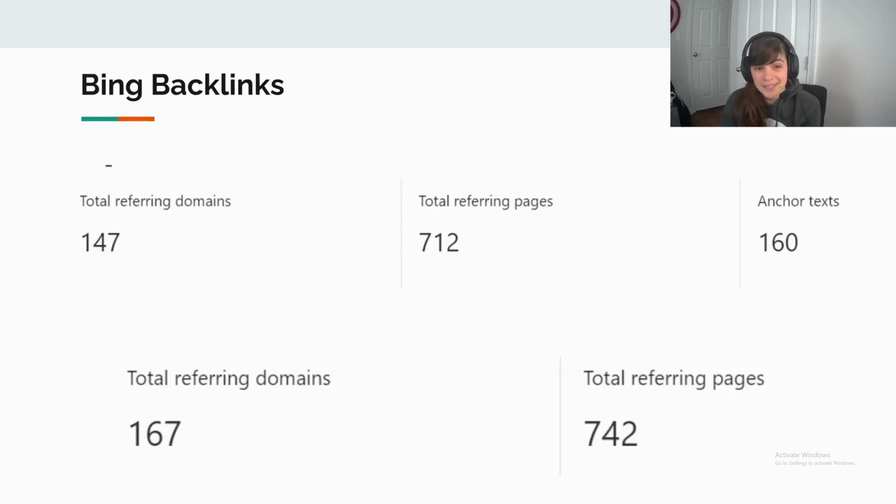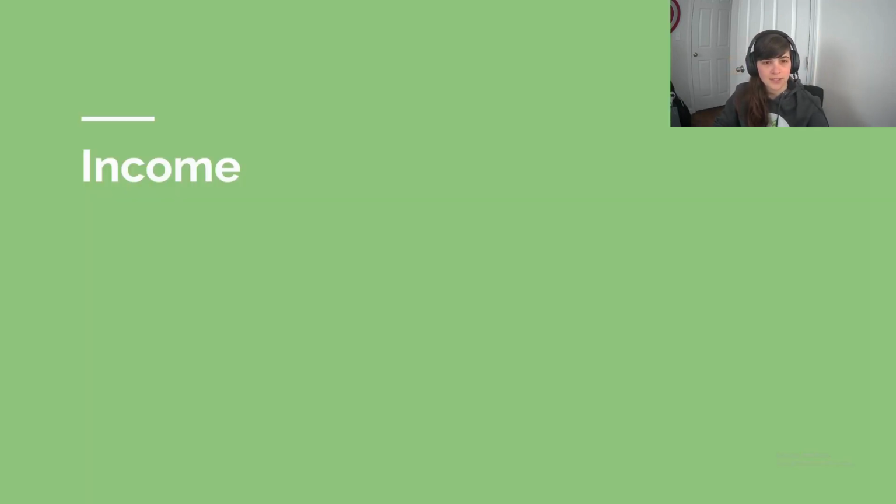And according to Bing, I also lost 20 domains and 30 pages. I don't know why. I don't know how, but it's happening, and it's something I need to at least think about. But it doesn't seem to be impacting performance too much. It's just impacting my site authority kind of in the long term.